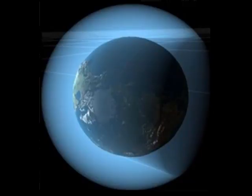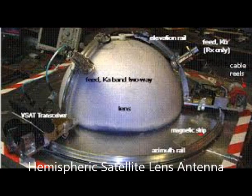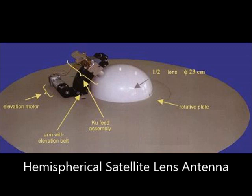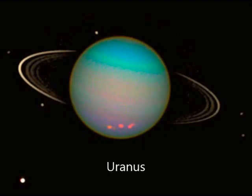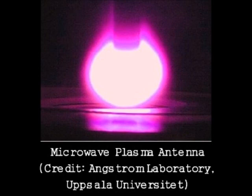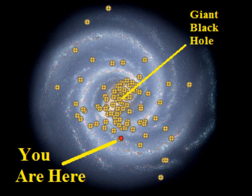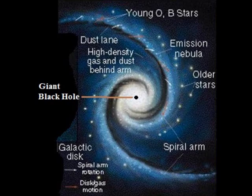This might even include what are called hemispherical satellite antennas, which half resemble the structure of the outer gas giant planets of Saturn, Jupiter, Uranus, and Neptune, with their ring structures, all of which are electromagnetically active, with the Sun playing its role as some kind of plasma antenna, which use ionized gas as opposed to metal elements, with the suns and planets and moons, including those in our solar system, arranged exactly like the elements in an Archimedes spiral antenna, with the elements arranged inside like these examples here.